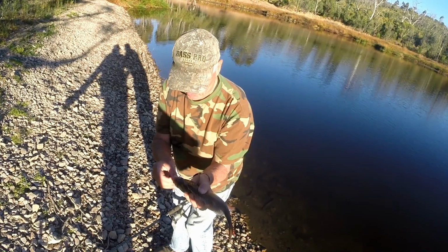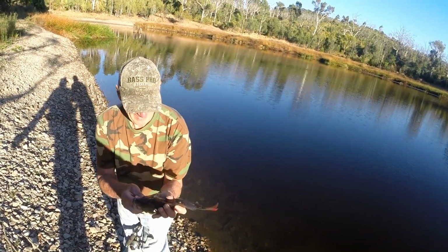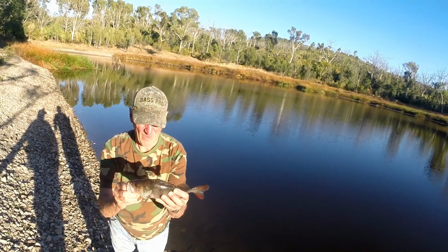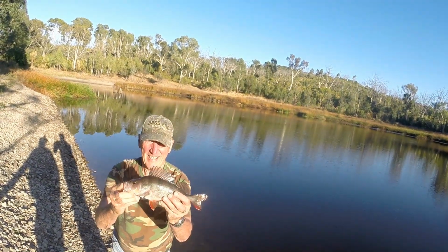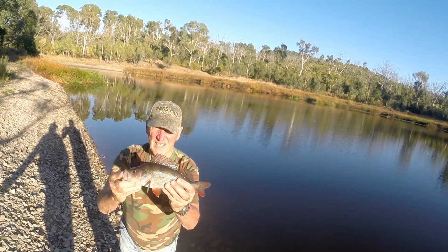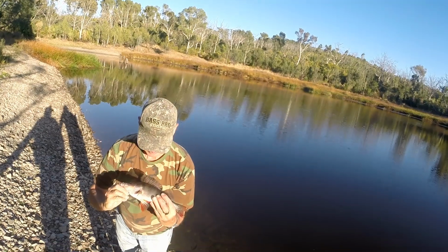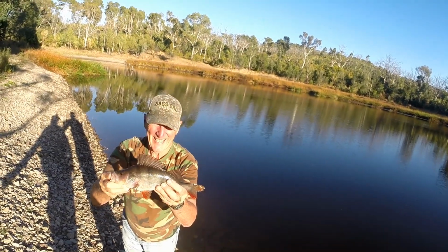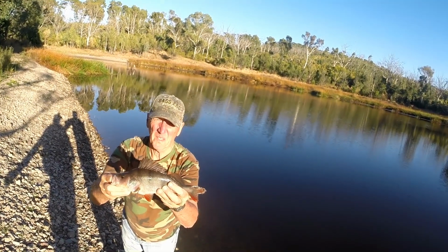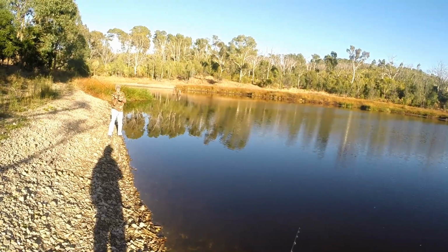Oh, just lip hooked. Alright, get a bit of sunlight on him. Let's have a look at this bloke. Oh, look at that. They are stunning, aren't they? Well, yeah, they are, but they're not as brightly marked as maybe if they came out of clearer water. But well done. You're a hard man to please. I'm very hard to please, yeah. I'm very happy with that, Frank.